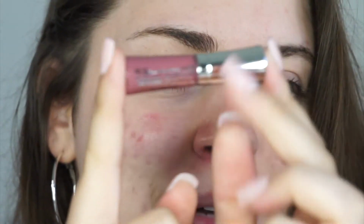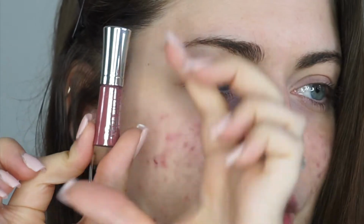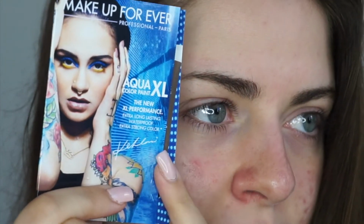And I was kind of bummed at the size. I thought it was gonna be one of the bigger small sizes, if that makes sense, but it's just a little baby one, but that's okay. It was 100 points. And then I also got this, which I'm gonna use on my eyes today. It's the Makeup Forever Aqua XL Color Paint. I think they're just liquid eyeshadows. Extra long lasting waterproof shadow. And this one is the shade M56, I think that's the shade name, right?